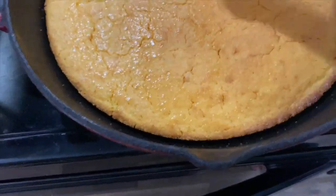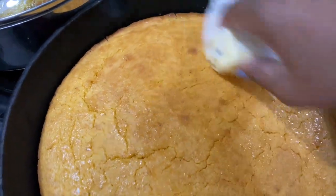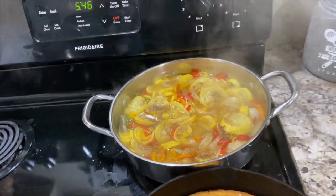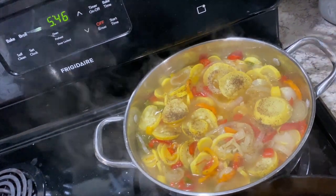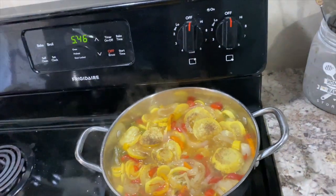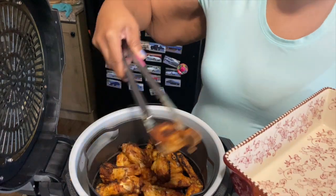Put another coat of butter. That looks good. The squash is where we like it. I put a little more pepper on it. I like to see the pepper on my squash. And I'm gonna go ahead and turn that off. That chicken. Just how we like it.